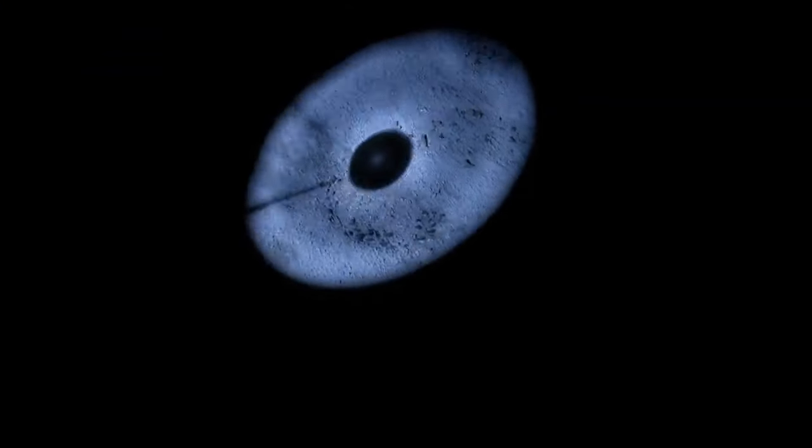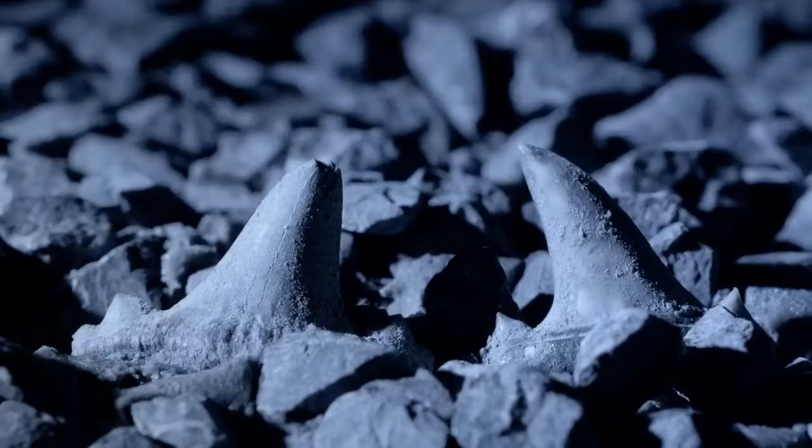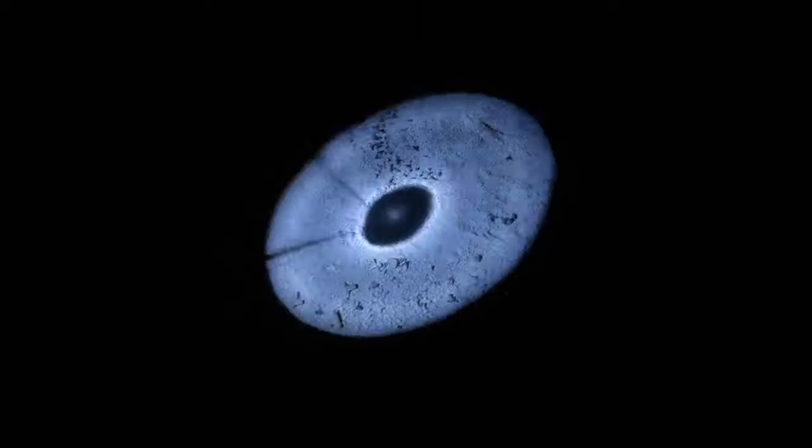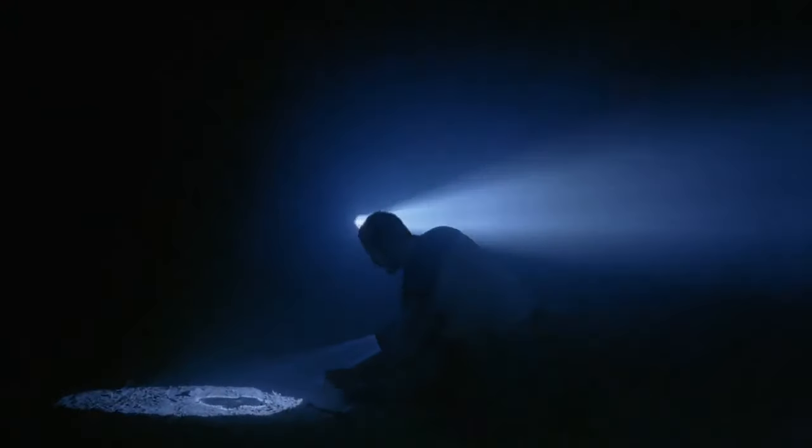There's hundreds of shark's teeth here. After a long day hunting fossils, two amateur collectors unearthed the wealth of shark's teeth. So many have been found around the world that it's clear sharks were thriving during the age of the sea monsters.